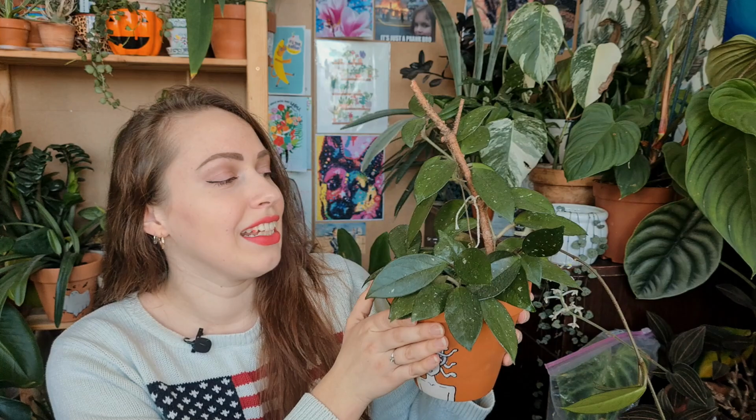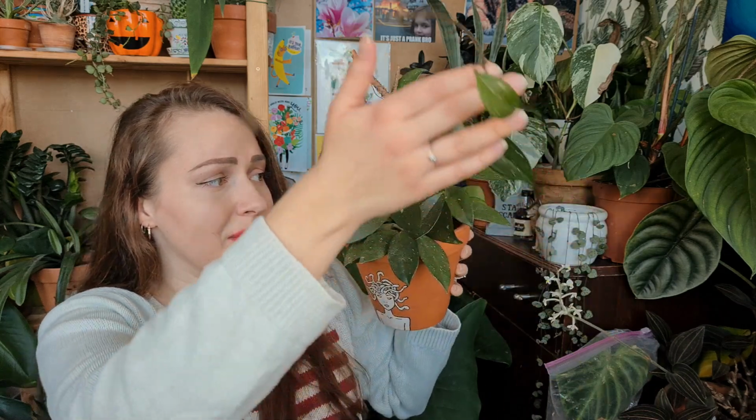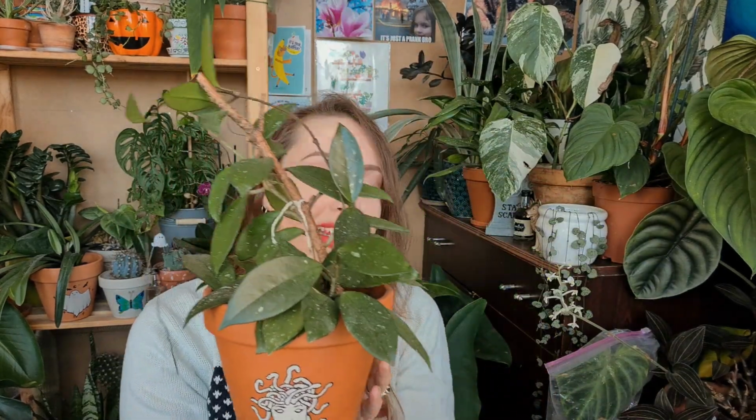But anyway, this is my first ever Hoya, and I am a really proud mom of it. It actually has a trellis. That is a branch that me and Rocky found outside, so it actually needs a new one, because just like you can see, it's way too big for it. But this is a plant that really makes me happy. Whenever I look at it, I just really see that old me with those couple leaf cuttings, and right now look at us.